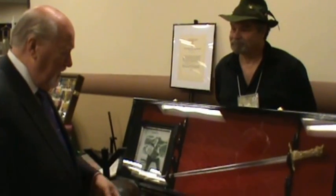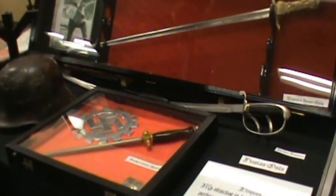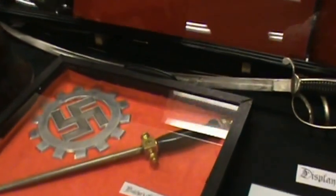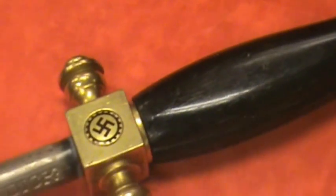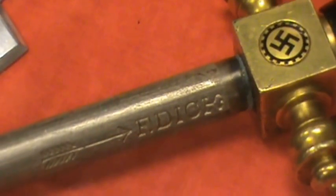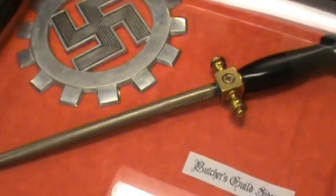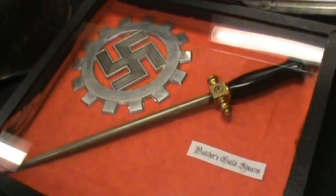You have an interesting knife sharpener here. Can you believe the Butcher's Guild? Isn't that something with the gilded mounts and everything? Not many of those around. Wow. What is the grip on that? Is it just wood? Ebony. Oh, okay. It's a little different than the few pictures that I have seen. It is a little bit different. So it was from the guild itself.